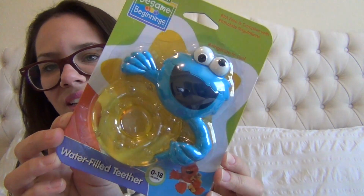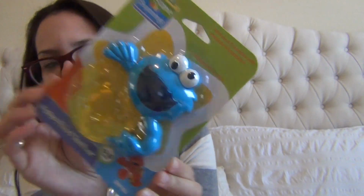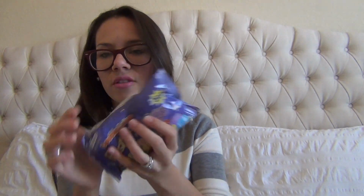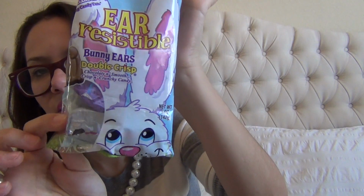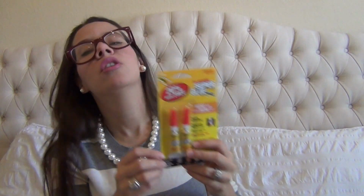And I also bought her Cookie Monster teething toy, and it has a little yellow ring on the bottom. And I got more candy. These are little chocolate eggs and little bunny ears that are also chocolate. And then I picked up this super glue because I actually have them right here. Let me show you guys.